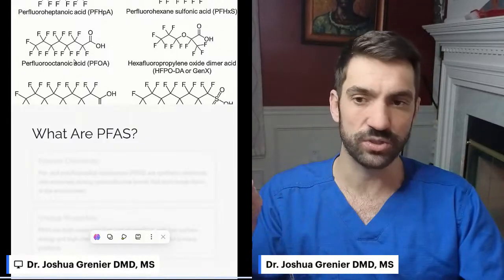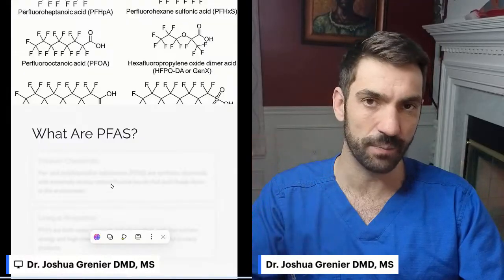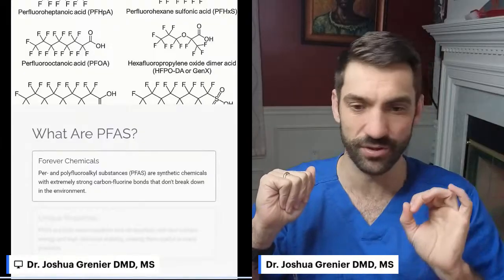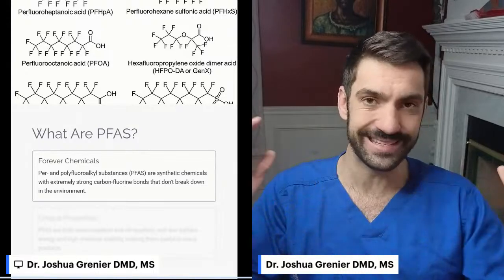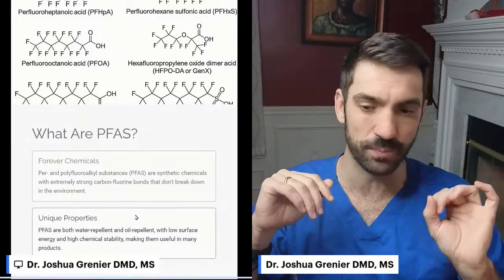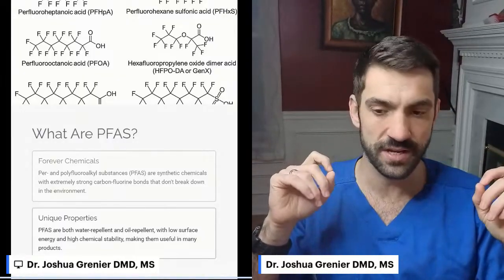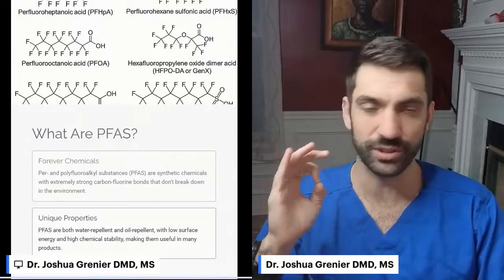Now, what makes this so incredible is that nothing can break it up. So it has a lot of uses. And that is why the per and polyfluoroalkyl substances, or PFAS, are called these forever chemicals. They take many, many years to break down. And they have these unique properties because they repel everything. They can stick to each other, because they make these long chains, but that gives them a low surface energy, and they're useful in a lot of different things.